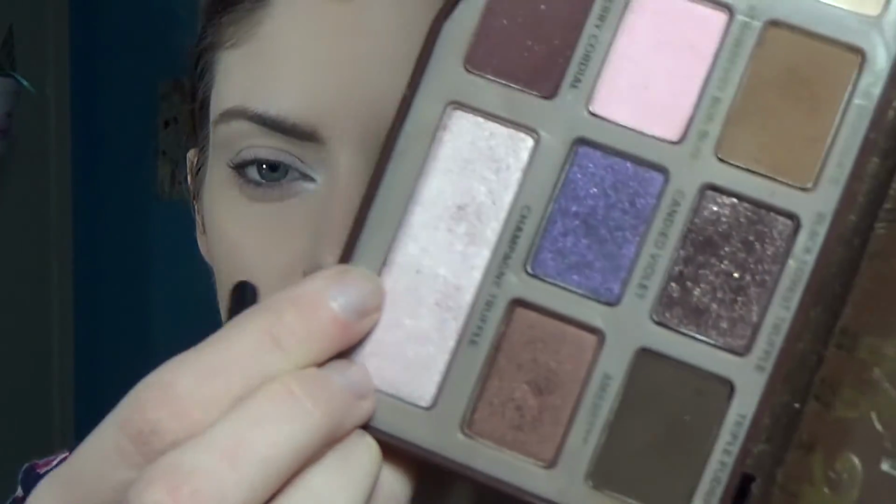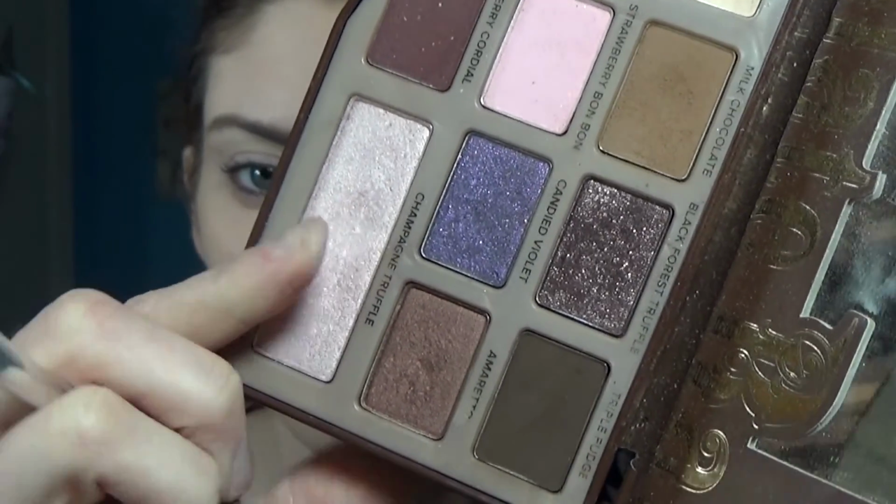Now that we have that first color done, I'm going to go in with my Chocolate Bar palette from Too Faced, and then I'm going to take this color called Champagne Truffle, which is this one right here. It's a nice shimmery little pink color, and I'm just going to start blending that towards that white color and getting a good majority of that on the lid as well.